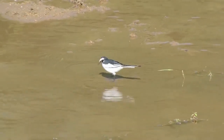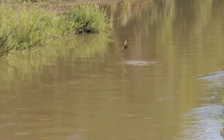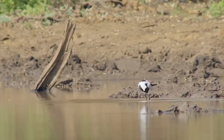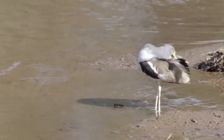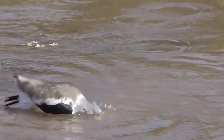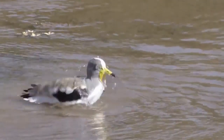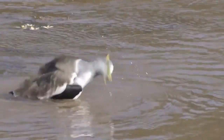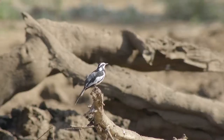For the birds, the enduring flow serves another crucial purpose. Most birds must bathe to keep their feathers in tip-top condition for flying. The river is one of the few places they can do so at this time of year. And they take full advantage of the cleansing flow. A white-crowned lapwing indulges in an afternoon bath. Bathing isn't the only important part of feather maintenance.